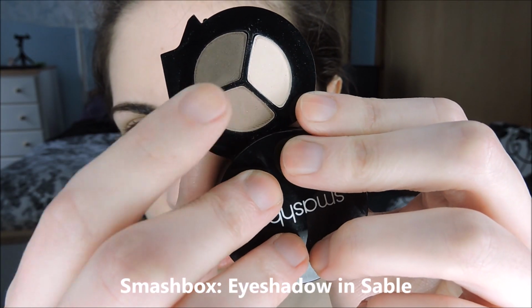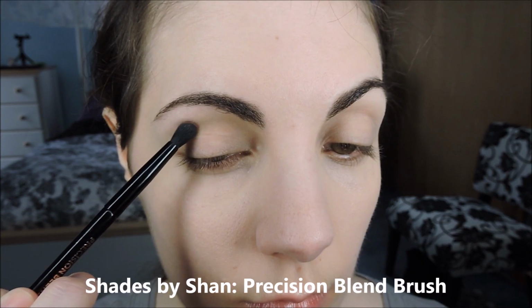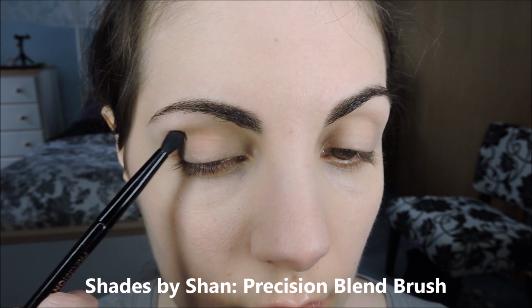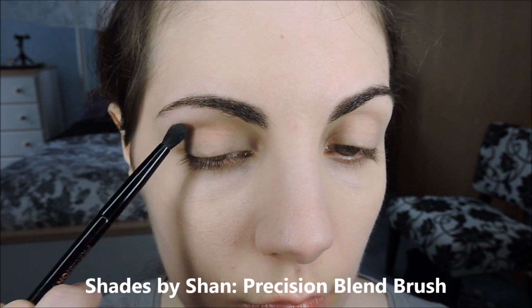So we'll start off by using a muted brown, matte eyeshadow, and then just start to slowly work that through the crease of your eye. We're not so much trying to build color, but create depth and contour. So just keep working that all the way across your crease, little by little, creating just a rounded shape.